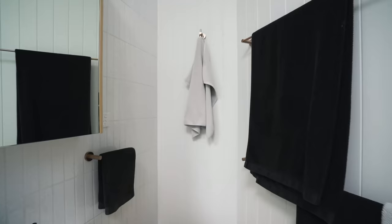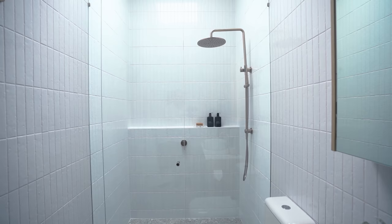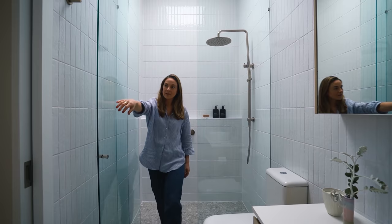So the size of our shower is huge. So originally we were dealing with a 1.5 meter width. We actually came in 100 mil. So we reduced it a little bit so that we could put in this cavity door, which very important by the way, and I'm 100% glad that we did that.